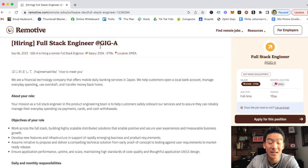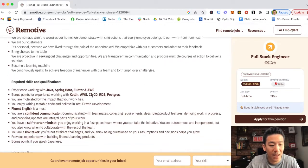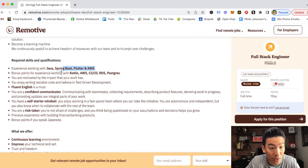So this one, full stack engineer, right? So you really do need full stack engineering experience. A lot of these jobs require the skill set that they are looking for. If you don't have that skill set, you can't apply to these jobs. So if they're looking for a developer to do Python or HTML or whatever it is, you need to look at the requirements, because if you apply and you don't have that, for example, this one really requires you to understand Java, Spring Boot, Flutter, and AWS, or Kotlin, AWS, RDS, and Postgres, right? And if you don't have those skill sets, don't apply to these jobs.